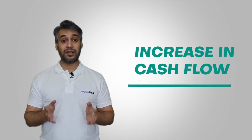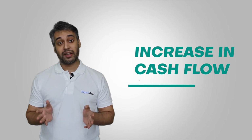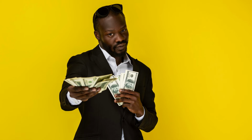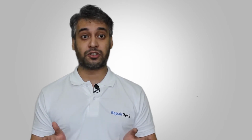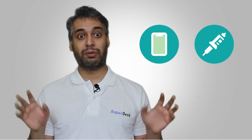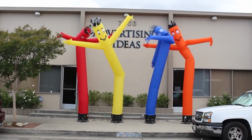Selling devices brings in cash faster than repairing them, since a sale happens instantly. When a customer purchases their device from you through financing, you get paid the full amount by the financing company that you're working with, and they collect money over a period of time. This means that you'll basically be operating like any retail store and will have increased cash flow that you can use to support your business further. Buy new devices, get better tools for repairs, put one of those wobbly, flapping air guys they put outside. You've got the money, so why not?